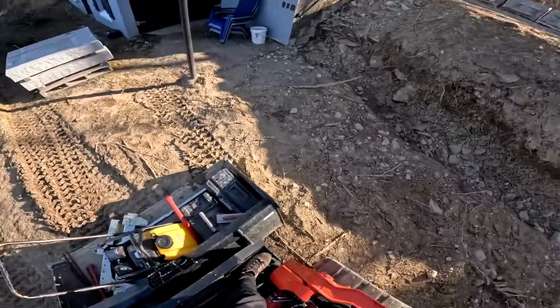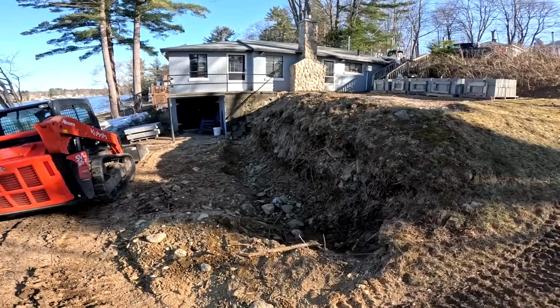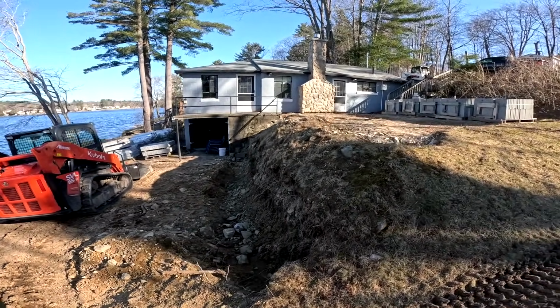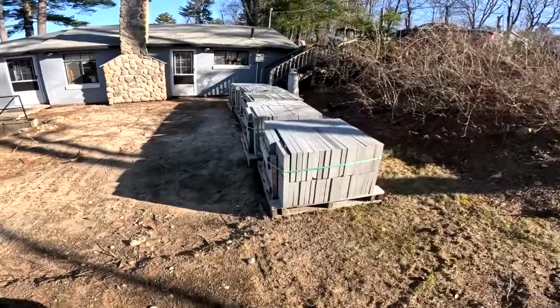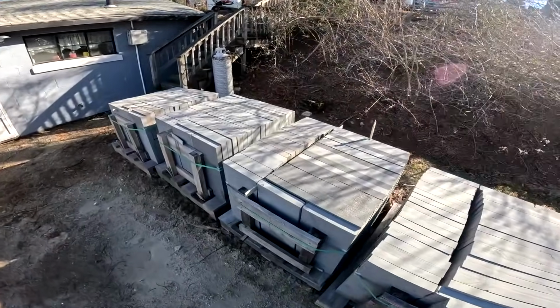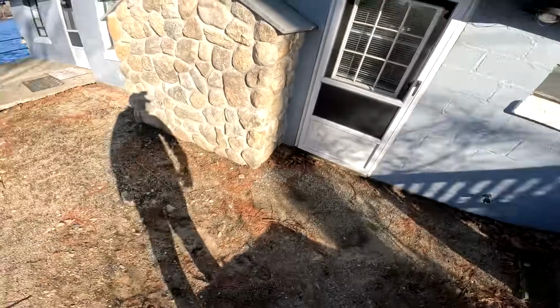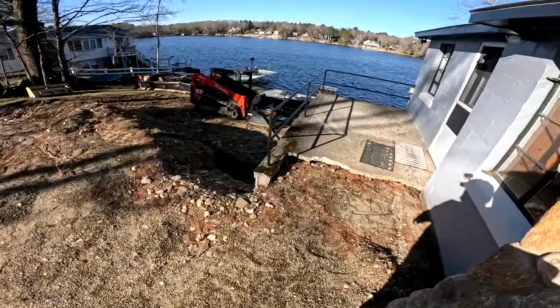Got the stuff here. Here it is. Got the bluestone. We're just gonna be running a linear pattern. These are all the same size pavers. It's 1 foot by 2 foot, and it's gonna be going in this entire area.